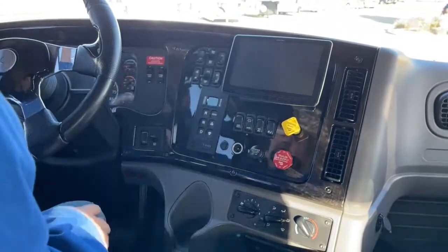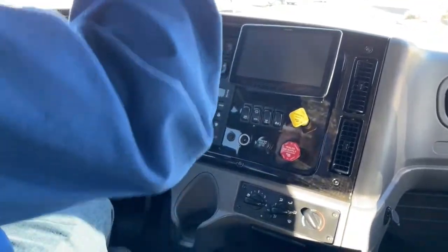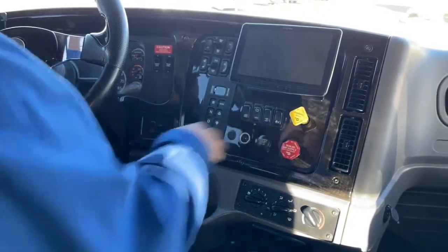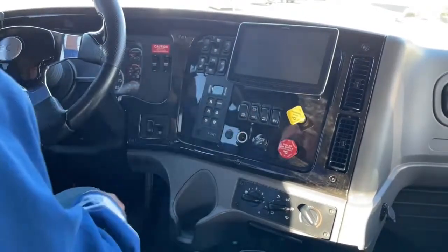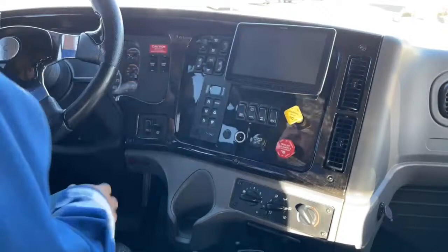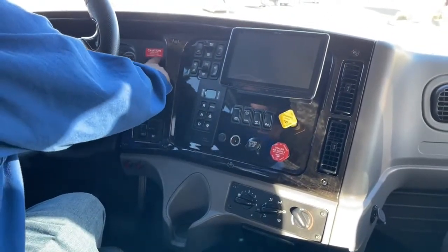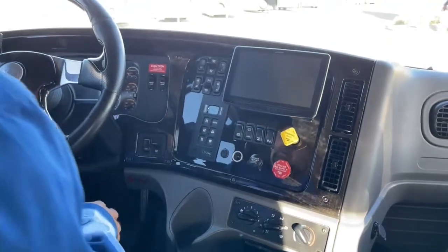This is the dump valve, and that lets all the air go out of the back of the truck. For example, if you're hooking up your trailer, you can let the air out back underneath there and put it back in, and that bed's going to rise and simply hook up your trailer. Now we turn the four-wheel drive on, located right here.